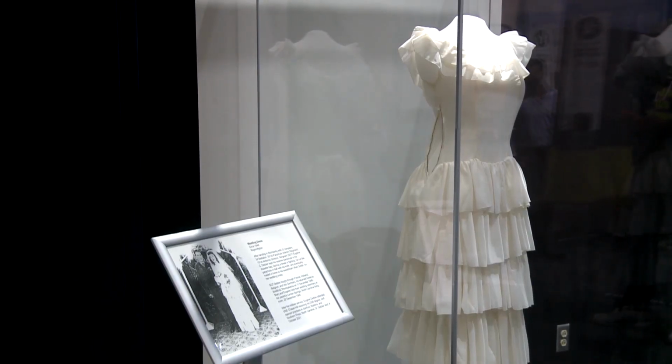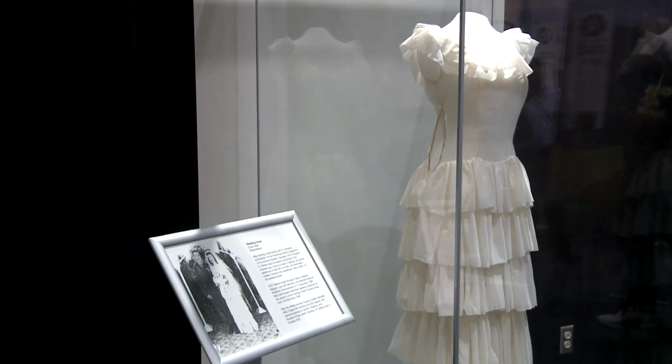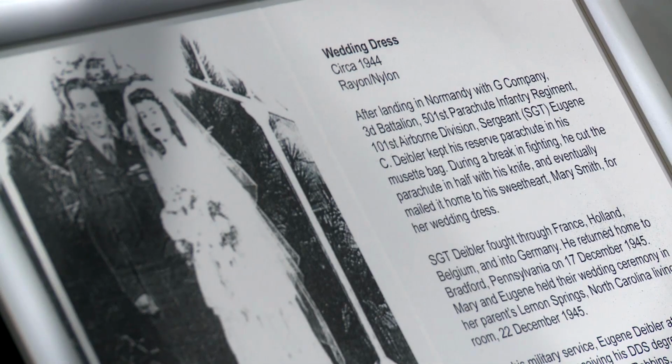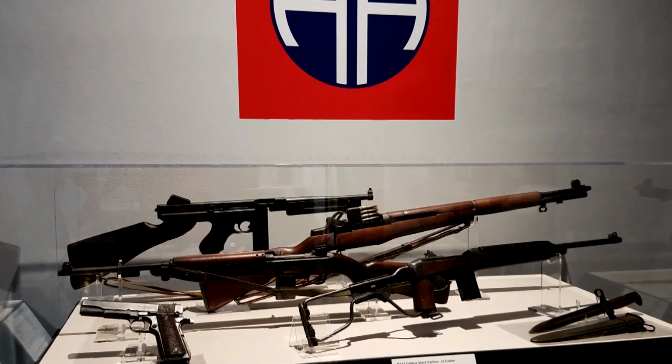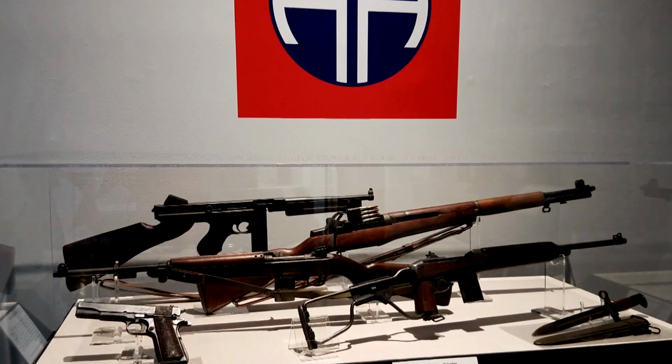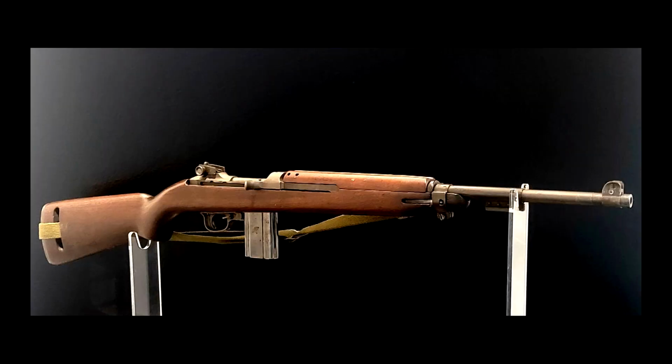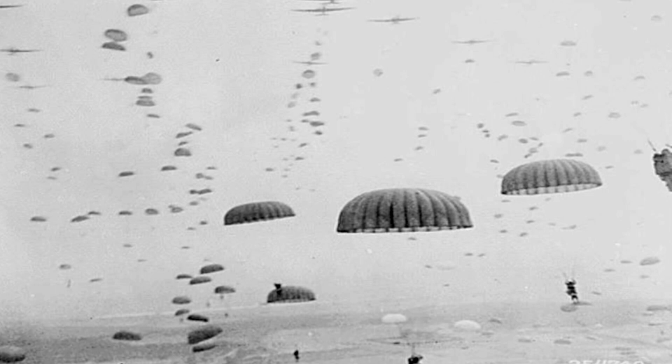Some of the artifacts that we've been able to supplement to the virtual exhibit include a wedding dress that was returned by a paratrooper. One of the more interesting artifacts we have on exhibit is one of the M1 carbines that was owned by Lieutenant General Gavin. He was the second in command on D-Day, and he jumped with the fellow paratroopers.